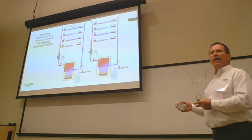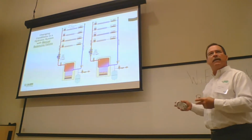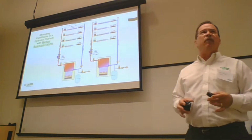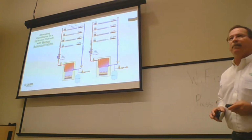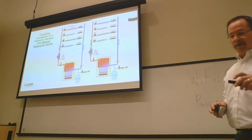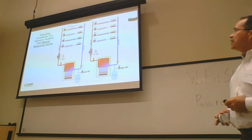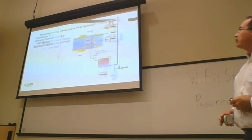This is just the nature of the manual valve, right? They're pressure dependent. So this is what happens. And in most cases, okay, been doing it that way for a long time. Probably not a big deal. It's just something to be aware of. Okay. So that's manual balancing valves.